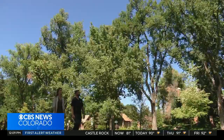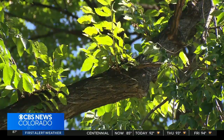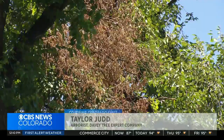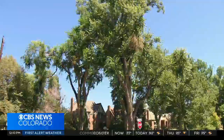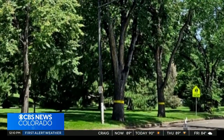It's not easy to see, but these massive American elms are at risk of a deadly disease spread within their roots and by pesky bark beetles. And those pests basically trap those fungal spores on their legs, and they'll feed on your elm, and that's how it really spreads. Dutch elm disease hasn't been seen in Denver in more than a decade, until now, forcing the city to remove several elms along parkways recently.